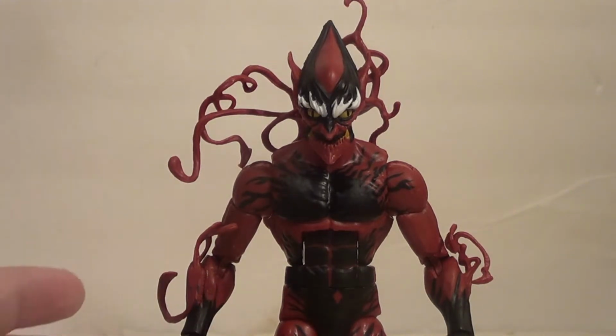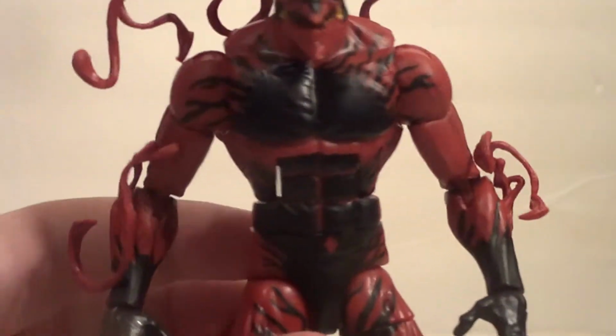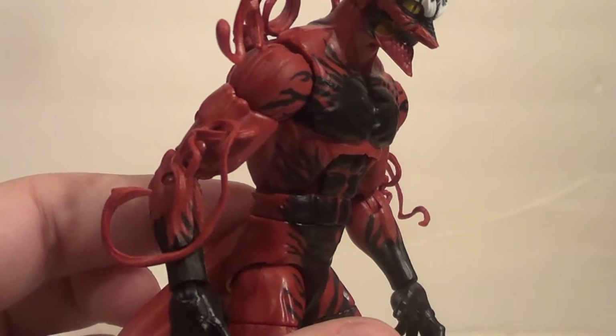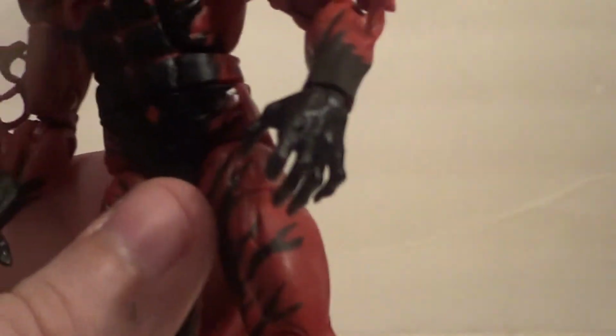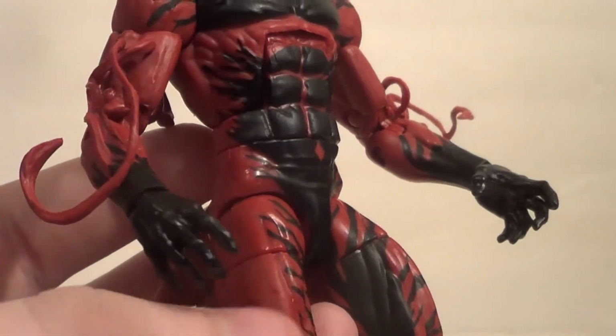It's got some new stuff, though, as you can clearly see. The tendrils sculpted on these arms are different than the tendrils that were on the last 2 Carnages we got with the Bucky Cat mold. He has these basic claw hands that we've seen on several figures.